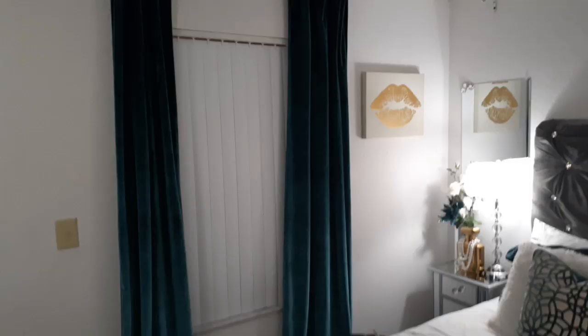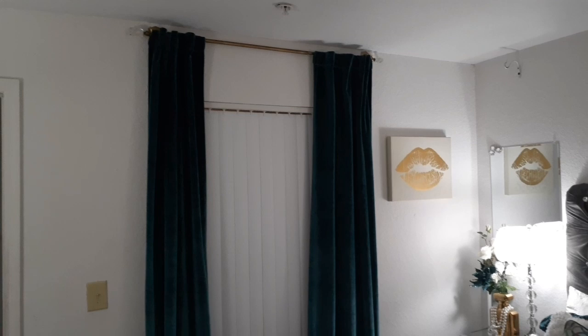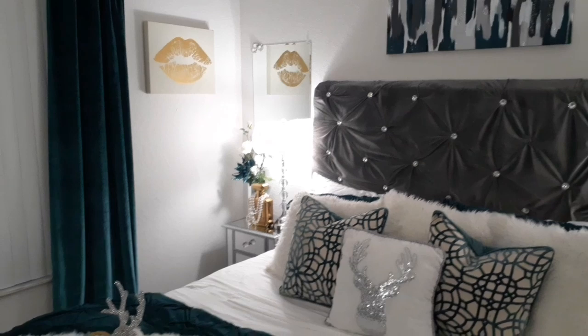Okay, so we're gonna start here. The curtains are from Tuesday Morning, and all I did was put my little curtain rod up there, and as you guys can see, it's still gold, so I still do have some of the gold popping out through the room, but I put more of the silver in here as well. I just want little pops of the gold, and I'm just loving the way this looks as of right now.